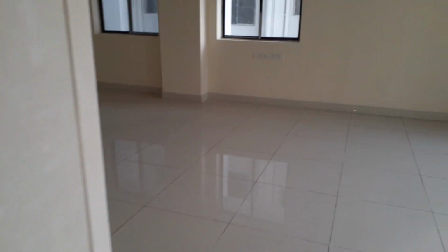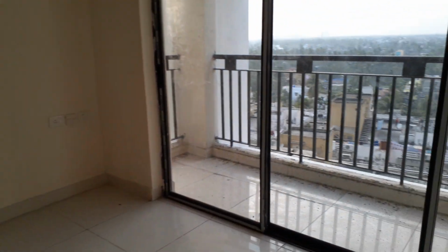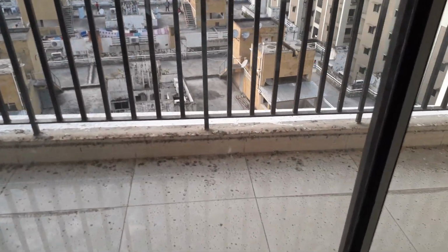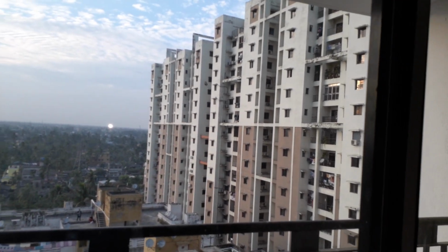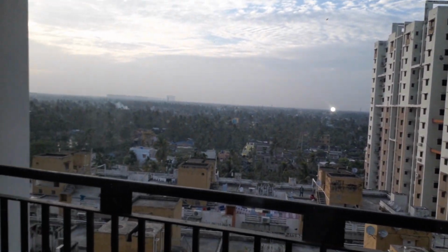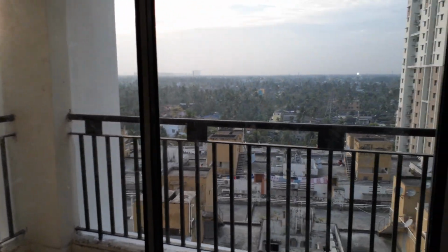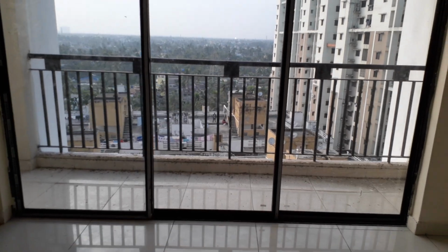And come this side, just see the view from the balcony. So this is the view from the balcony, beautiful view of the city and the internal complex view. So it's a beautiful flat of 1675 square feet sellable area.